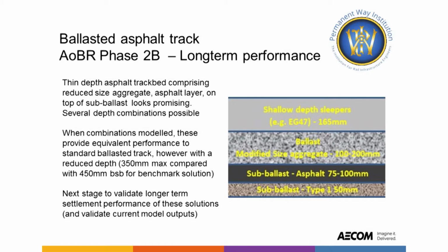So at this point in time, we've got a thin depth asphalt track bed. It comprises reduced size aggregate that sits on top of an asphalt layer, then sits on top of a sub-ballast. And there's a whole range of different depth combinations that we could have with that. If we look at the modified size aggregate layer, we're looking at 100 to 200 millimetres, the asphalt 75 to 100, and the sub-ballast 50 millimetres.